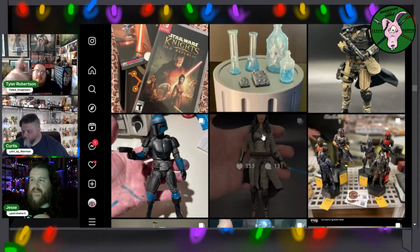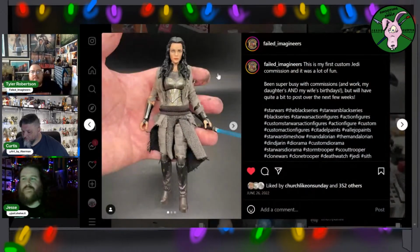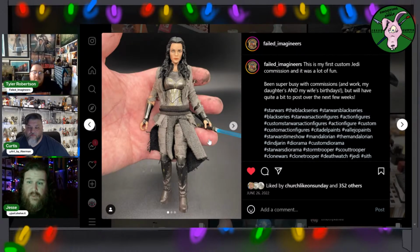Here's that Sif you were talking about. Yeah, that one was a lot of fun, because I haven't done too many Jedis. They're just a little bit out of my comfort zone. Okay, well, I mean, you killed it. Like the way you weathered the actual figure parts and just added the soft goods and stuff to it. That character could very easily walk into any Star Wars movie or show.